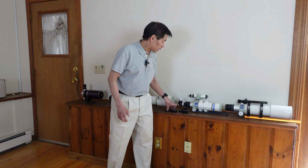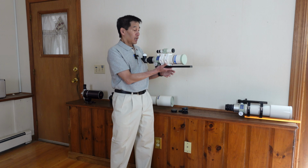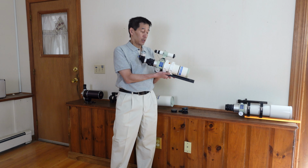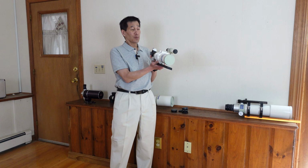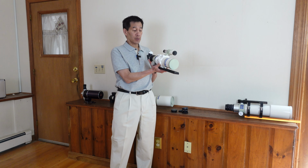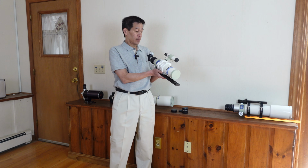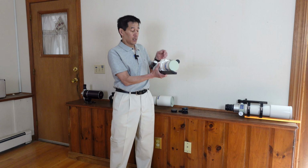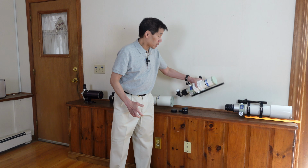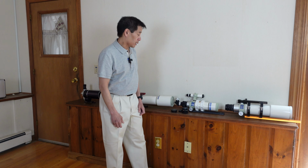What we have here is another FS60. Yes, I have two of these. And if you notice, the one in the garage has been set up for imaging. This one has been set up for visual use. This may be the sharpest telescope that I own. Now, that's just one aspect of a telescope. I wouldn't advise a beginner to get one of these. It doesn't gather very much light. But as a second or third telescope, something for imaging, I very strongly recommend that. And on the end here, we have the Takahashi Sky 90.